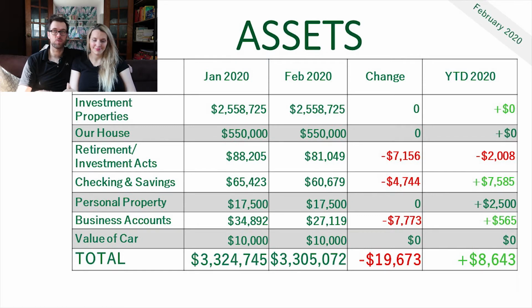Our retirement accounts went down a fair amount in February. So if you're watching this in say April or May, you're certainly aware of what started to happen to the markets in February and then continued into March. So this is a reflection of some of the market changes that happened at the end of February 2020. Our retirement accounts went down by about $7,000.